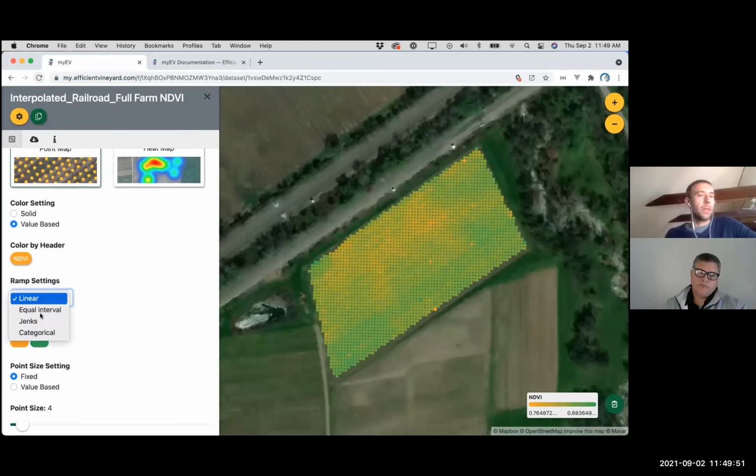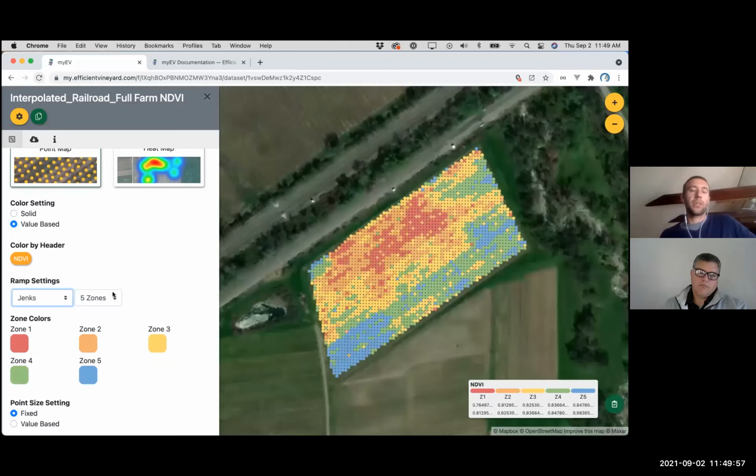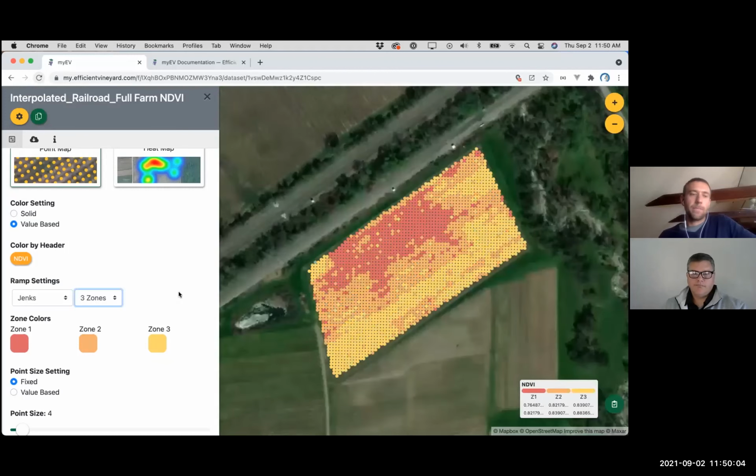Let's go Jenks, which is going to block it out into zones, and we're going to just do 5 zones. Actually, I'm going to take this down to 3 zones. We support 3 to 10 zones. And there we are. So this is a really quick example, a single data set. We're not joining anything. So a single file from a random piece of equipment into MyEV through a standardized process. And now we have a map.